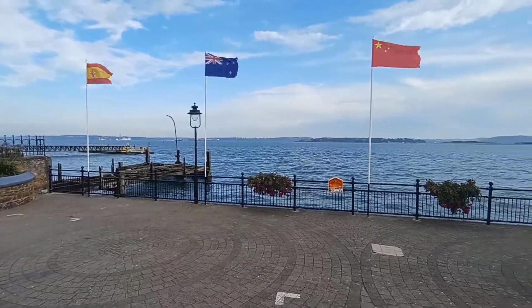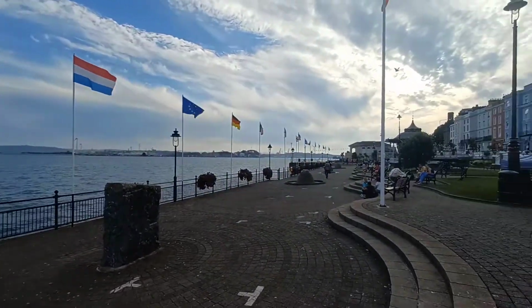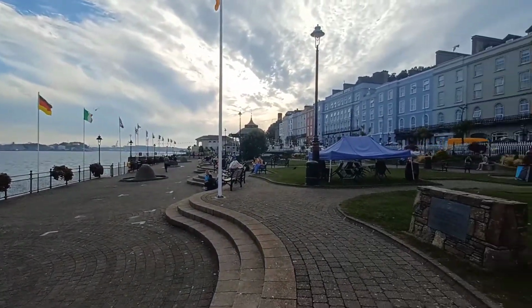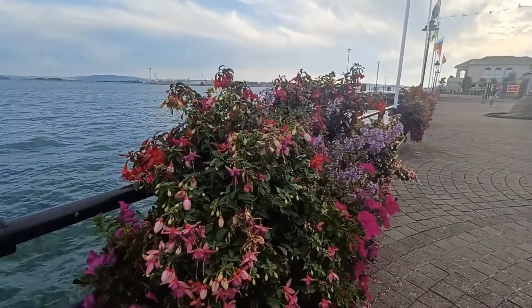This is Kennedy Park in Cobh. It's right in the centre of the town. It's very well used, as you can see. It's a very international flavour with flags, and it has a lovely bandstand also in the centre of it.